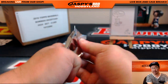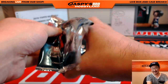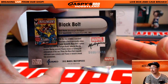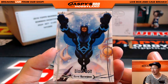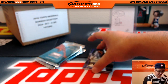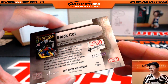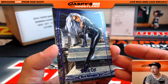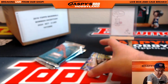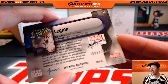Three packs to go. AKA of Cliffsies, like those were the days, man. What, the early 90s? Black Bolt. 806 out of 1499, Black Bolt. From the Black Bolt to the Black Cat, Epic Purple. 172 out of 199. Legion. 0008 out of 1499.